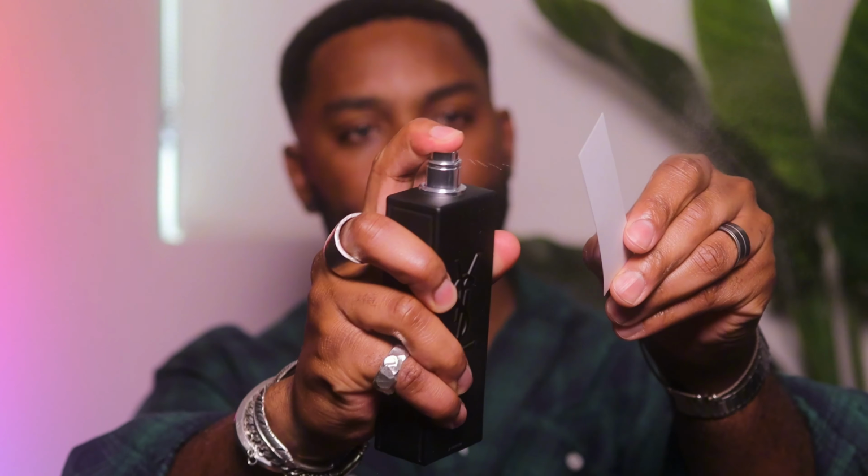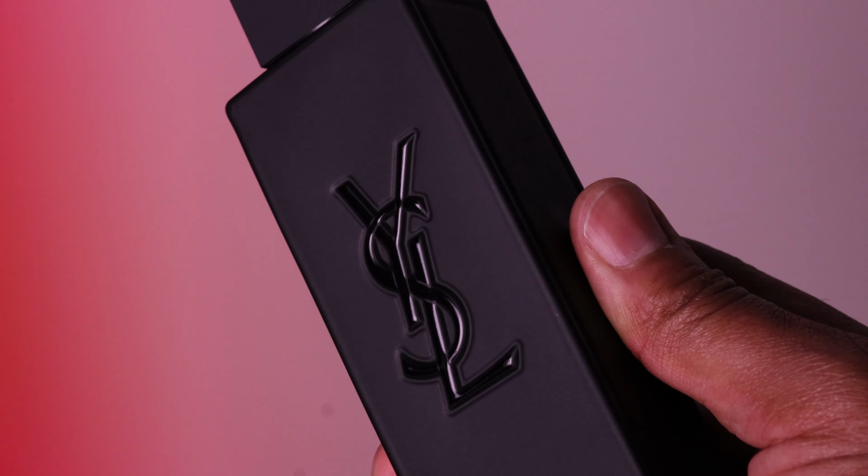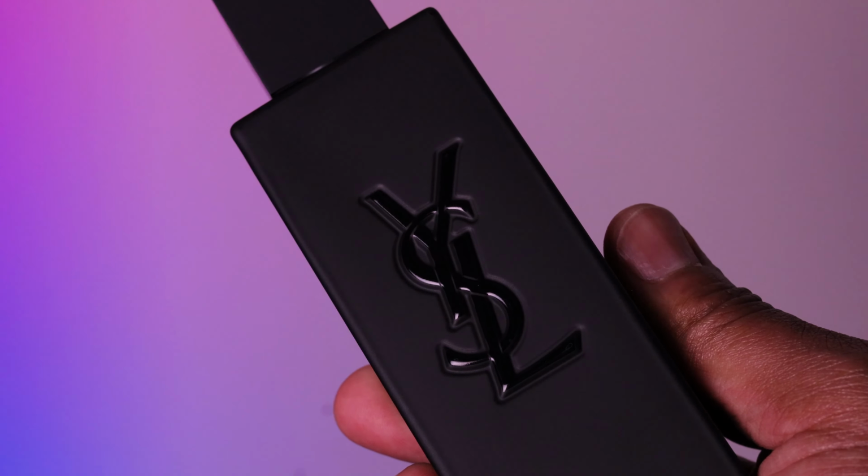Okay, so let's see what this YSL Myself is talking about. I'm getting baby powder off the top. It's very powdery. Not like nursery, but powdery, light. Definitely some citrus in there. It reminds me of a fresh jasmine tea. You ever have jasmine tea or just an iced green tea, no sugar? That's what it smells like. That makes sense. You know your nose and your tongue are connected, right?